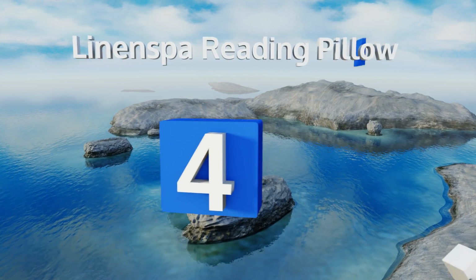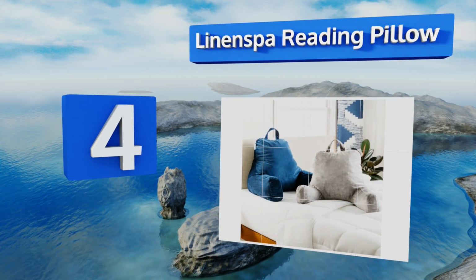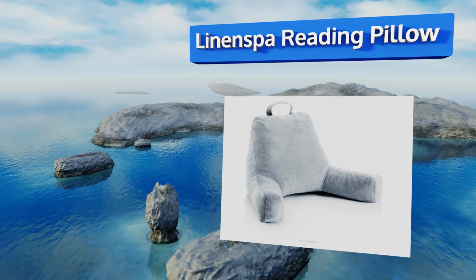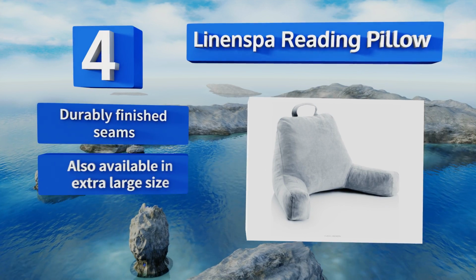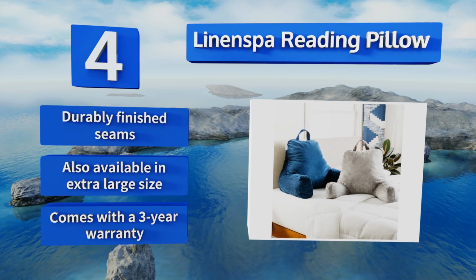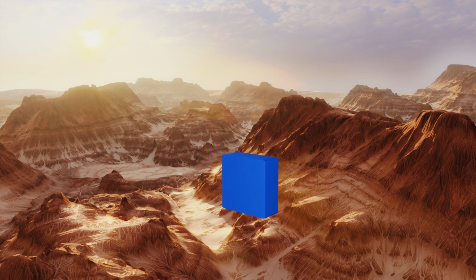At number 4, the unique filling of the Linenspa reading pillow matches the contours of your body while providing excellent breathability, so you stay cozy and comfortable. Its soft plush velour cover is skin-friendly and fits in with any decor. It's made with durably finished seams and comes with a 3-year warranty. It's also available in an XL size.